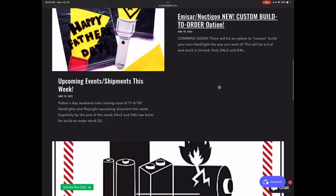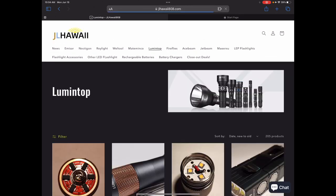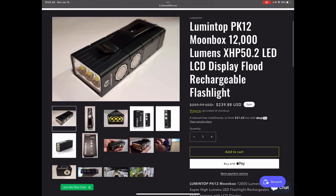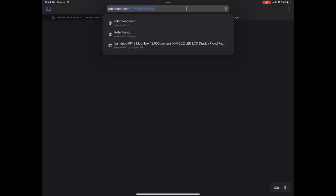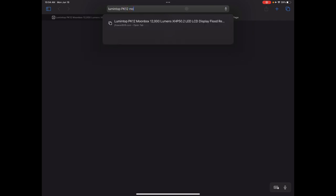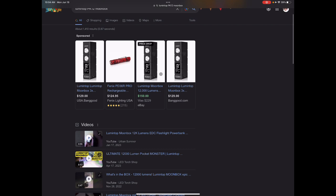And if I'm curious about something, I will just open up a second tab and do some price comparisons. Like if I was in the market for this PK12 Moonbox that he has listed for $239.99, I would go right over here and type in Lumentop PK12 Moonbox. And then just see what we get. This can't be real.